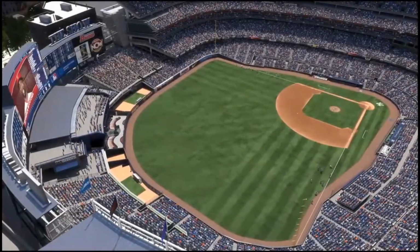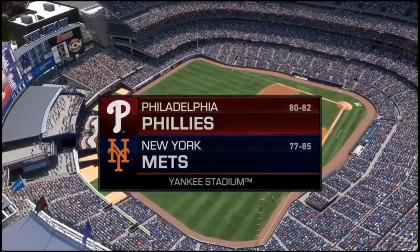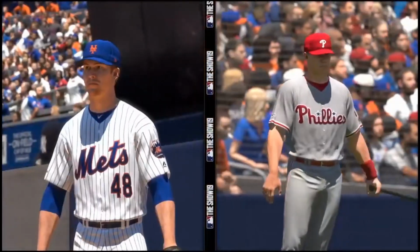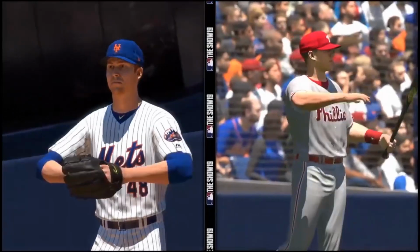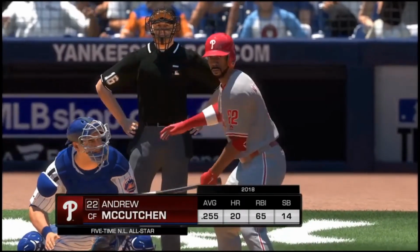Afternoon baseball on the show as we welcome you to Yankee Stadium in the Bronx. Today, a matchup of NL East rivals between the Philadelphia Phillies and the New York Mets. Going to be an interesting contrast in styles in this one as one of baseball's hardest throwers goes head-to-head with a top finesse arm. Next, stepping up to the plate, Andrew McCutchen. He will lead this one off today.